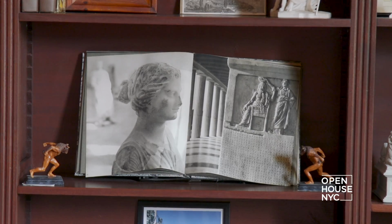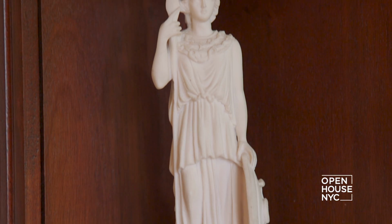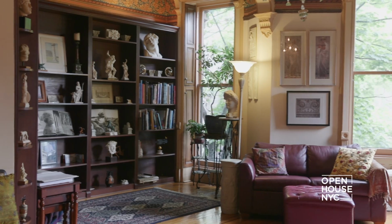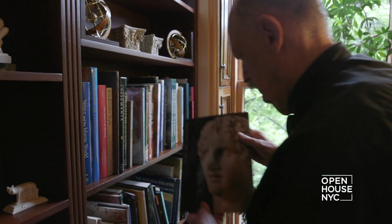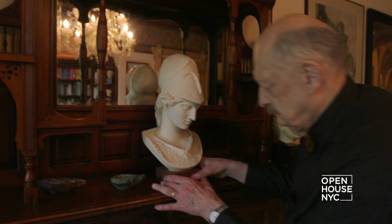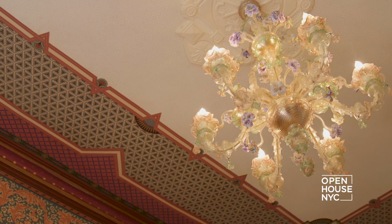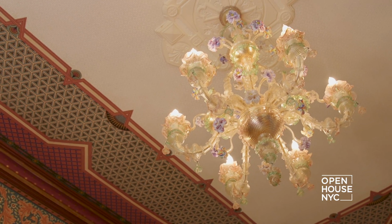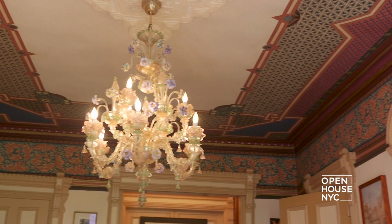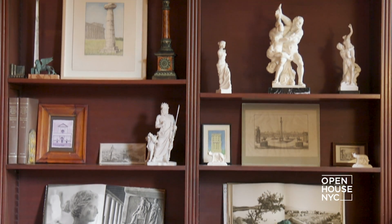Next to the India Room is the Athenaeum. We've called it the Athenaeum because Athena is the goddess of wisdom, and this room houses my collection of books on the Greco-Roman world. And fortunately, this overmantel serves as a beautiful framework for Athena. And the chandelier is contemporary Venetian glass, and it's so ornate that it fits in perfectly with the period character of this room. And the side shelves serve as homes for some of Athena's Greek and Roman friends.